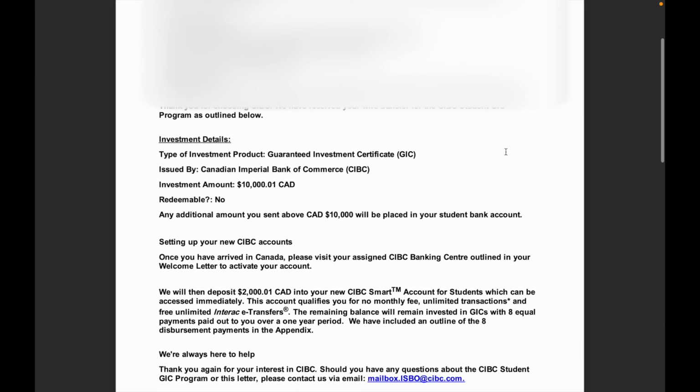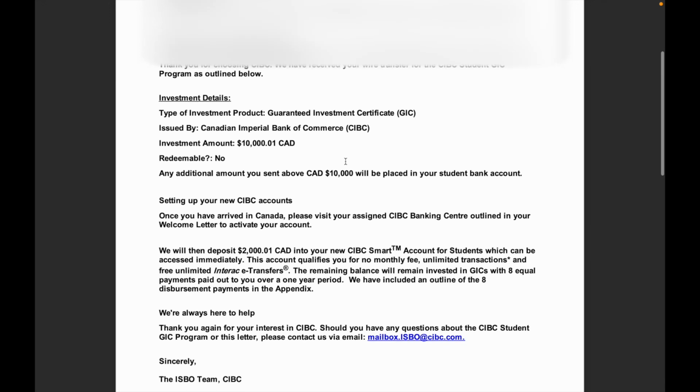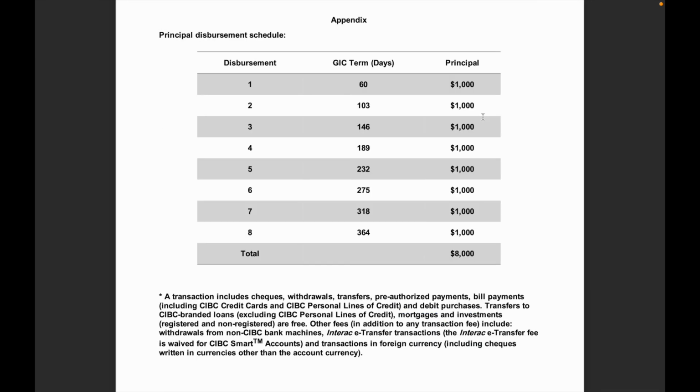So here you can see all of the details regarding the GIC or the investment. So you can see that the investment amount is close to 10,000 Canadian dollars, and you can also see the disbursement schedule here. So from this table we can conclude that CIBC disburses the remaining GIC amount of 8,000 Canadian dollars in 8 installments every roughly 43 or 44 days.